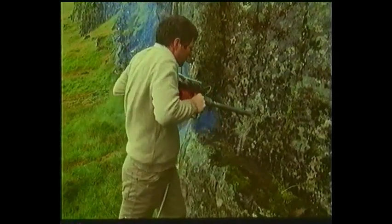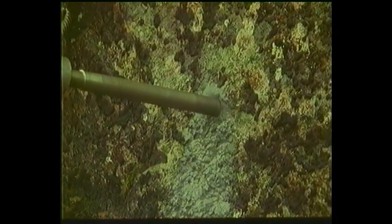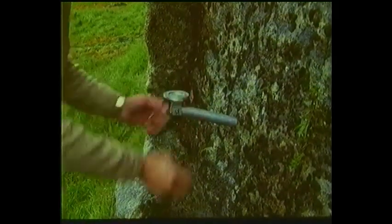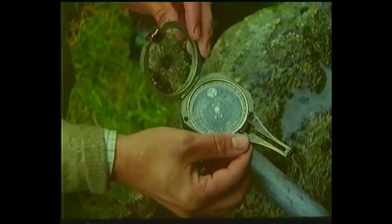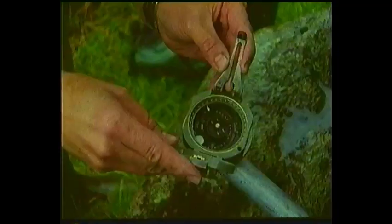Leo Christiansen of the University of Iceland is using a cylindrical drill to extract a core sample for analysis in the laboratory. Leo has been studying magnetization in lava flows here for over 20 years and has extracted thousands of core samples. But before extraction, each must be precisely located.